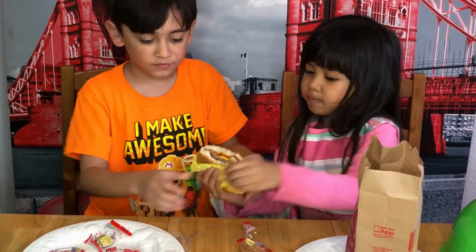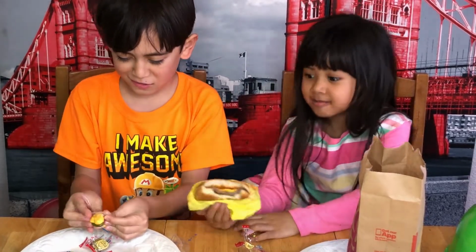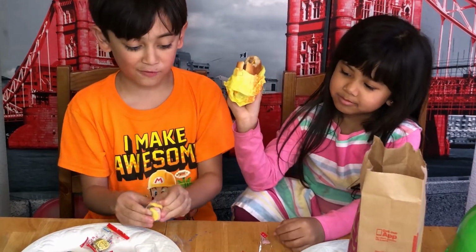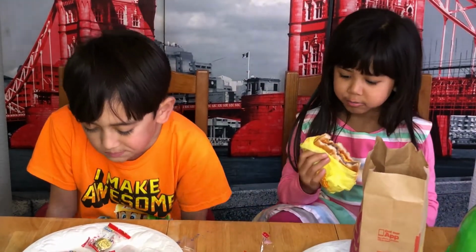And let's compare them. If we combined it, we would technically put this inside the burger. I don't think that would taste too good. Now we're gonna move on to the next round.